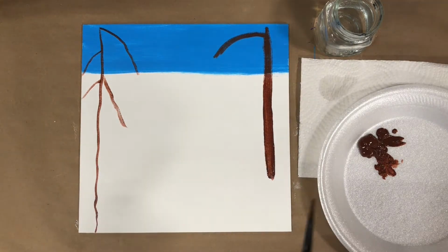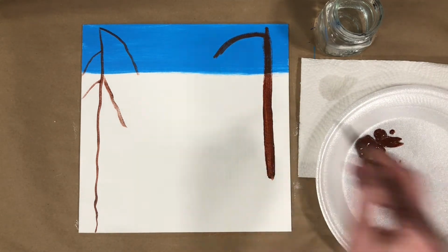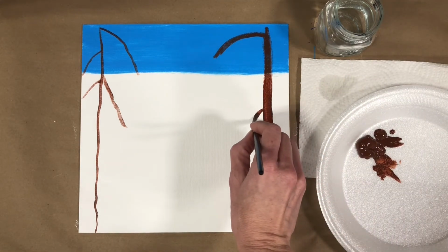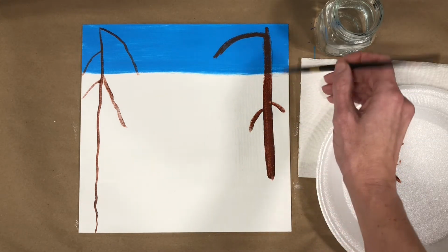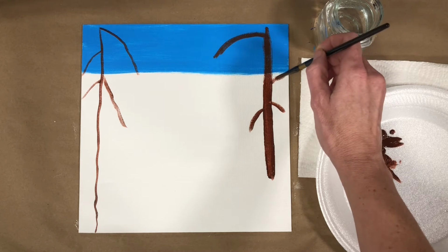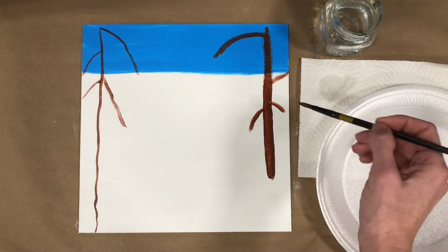Okay, so I have my branches in there. And then on the other side, I'm gonna add a few smaller ones down here too. One here, a little one this way. Now these don't have to be perfect because they are being covered.